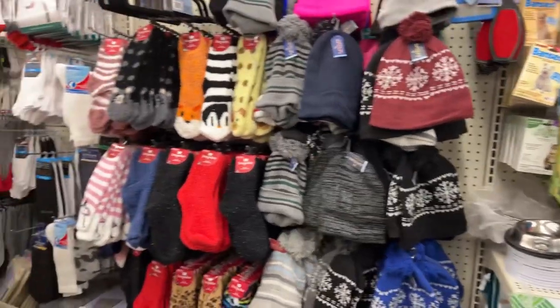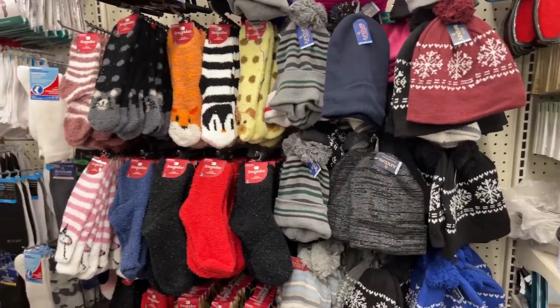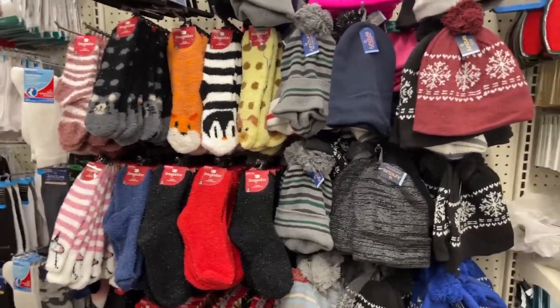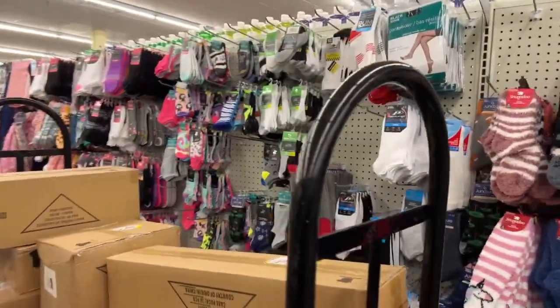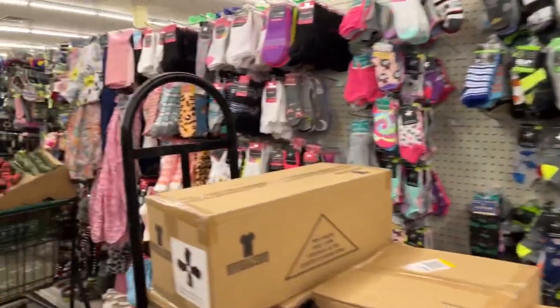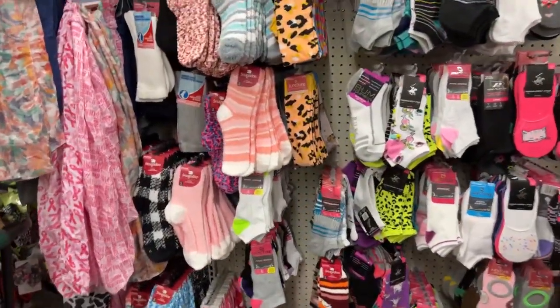I went in Family Dollar today and they had 50-cent clearance hats, winter hats, some really cute colors too. It's one of those things they're practically giving them away by the end of the season.